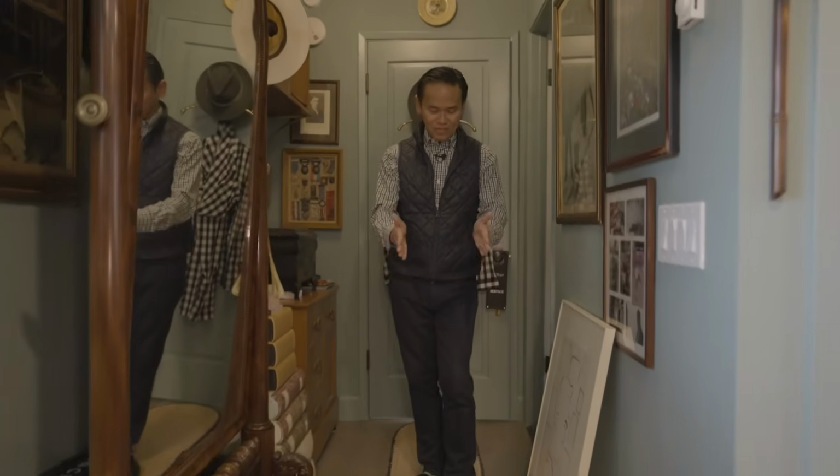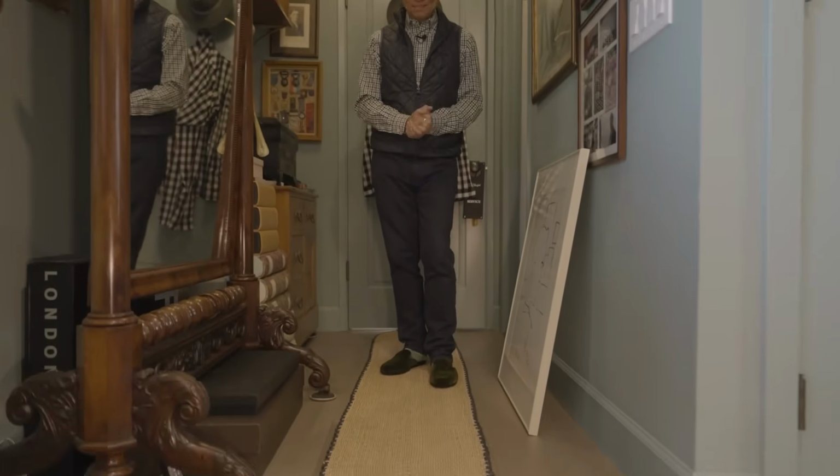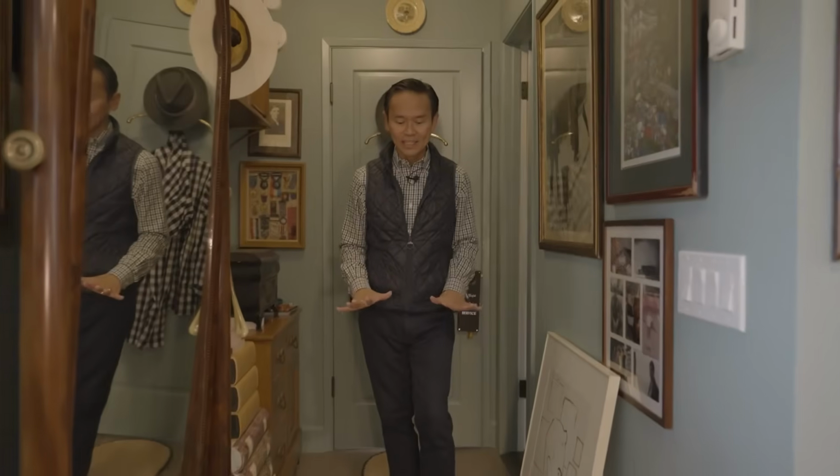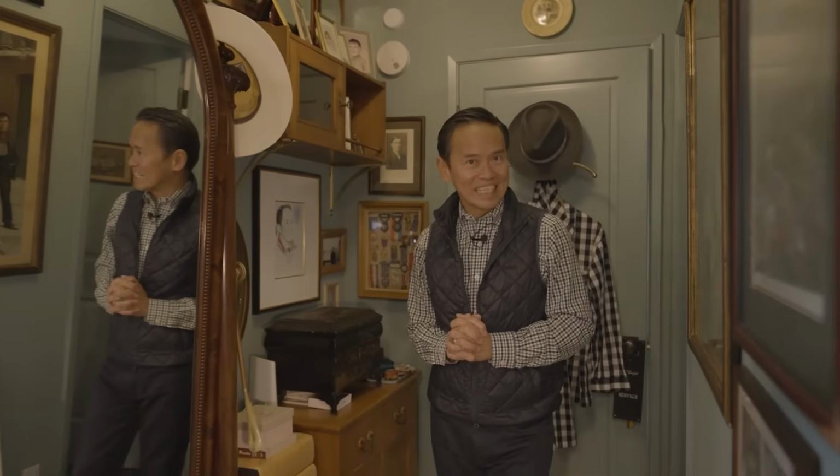Check out my jute rug, hand woven. It works perfectly for this hallway, for the width, the length, everything. But if you know what they are, you're gonna laugh. They are actually from Serena and Lily, and they're table runners, and I use them as rugs. Isn't that fun?